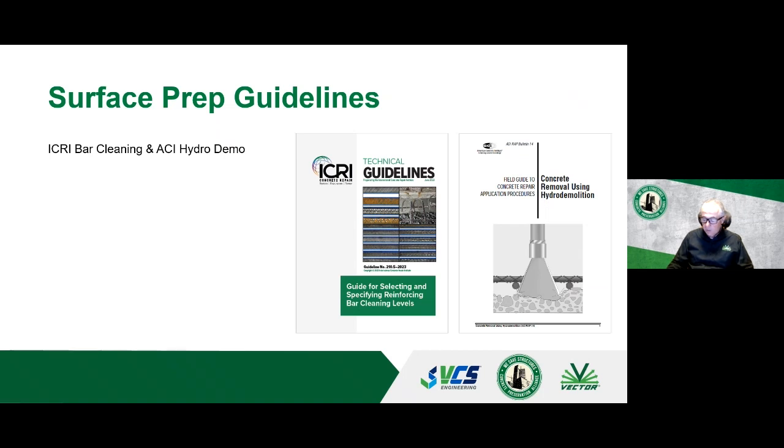And here are a couple more surface prep guidelines. One for rebar cleaning and the ACI one for hydro demolition. We'll touch upon that as well.